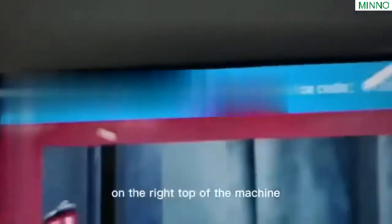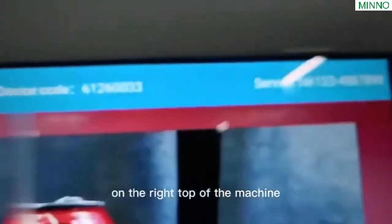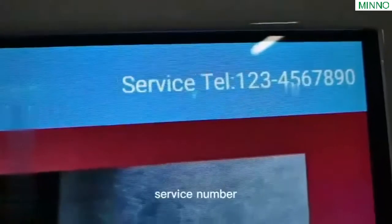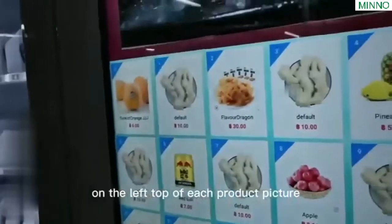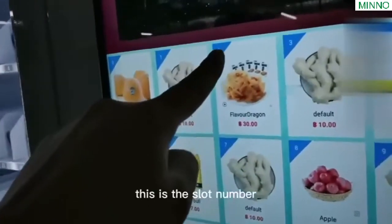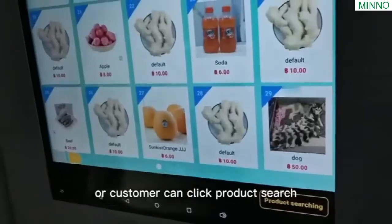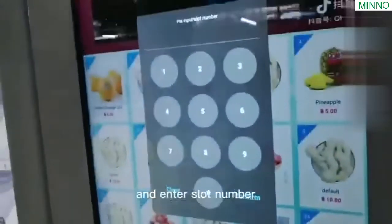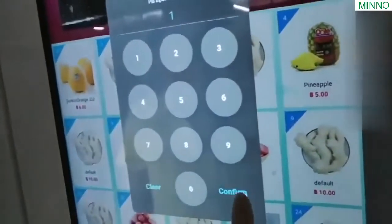On the right top of the machine, you can upload service number. On the left top of each product picture, this is the slot number. Or customer can click product search and enter slot number for purchase.